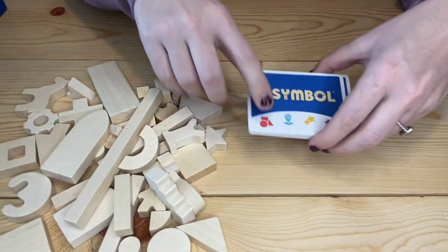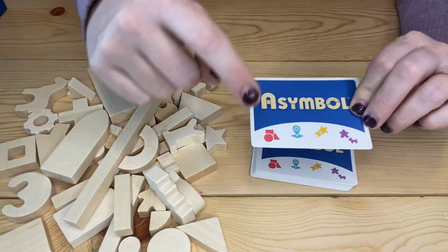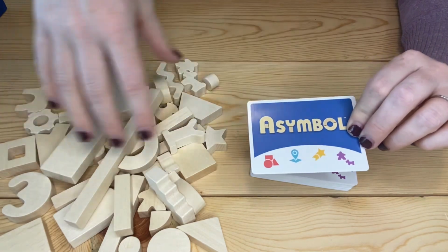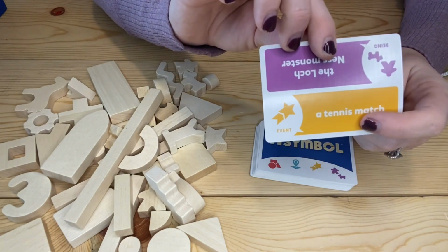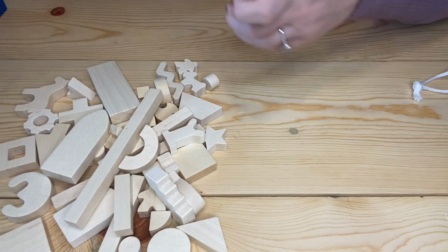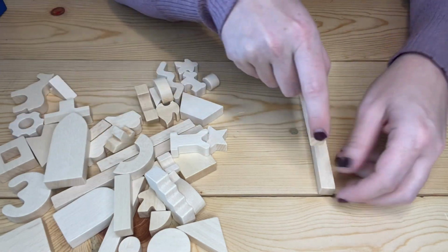In A Symbol, you are going to grab a card, and there'll be 2 things on the back of the card, either a noun, a place, an event, or being, and you get to pick which one you would like to create with these blocks and try to get the other players to guess. So I could make the Loch Ness Monster or a tennis match. I'm gonna choose tennis match, so I would announce to everybody that I am doing an event, and then I would get to work on creating that event.